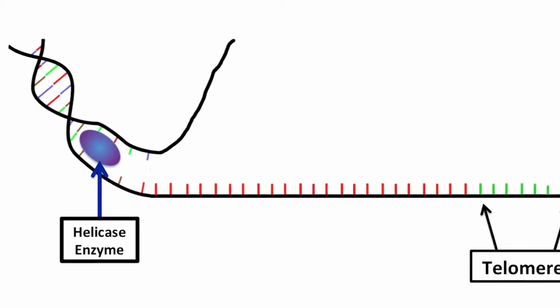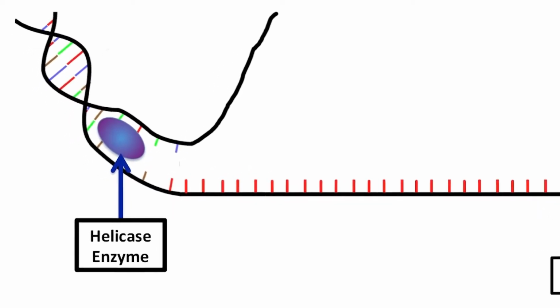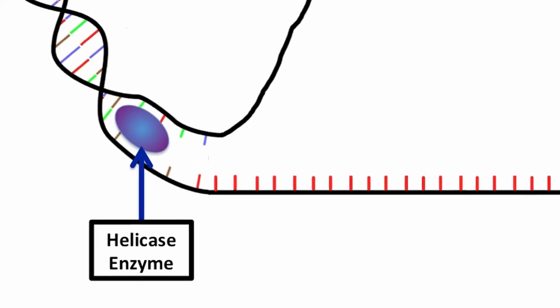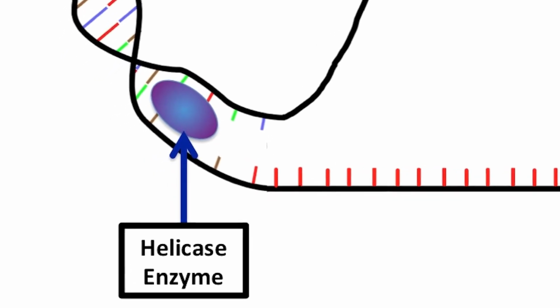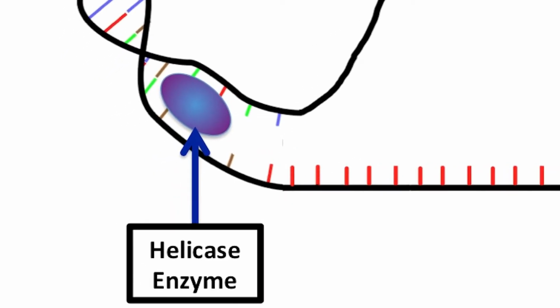If you understand how the DNA is reproduced, first there's an enzyme that comes in when it's time to reproduce the DNA, and that enzyme is called a helicase. Remember, DNA is a helix, and a helicase, case means enzyme. It's an enzyme that breaks the helix.